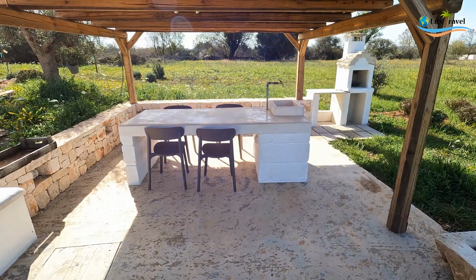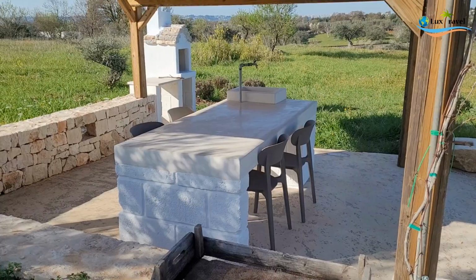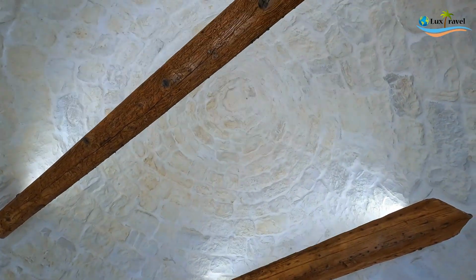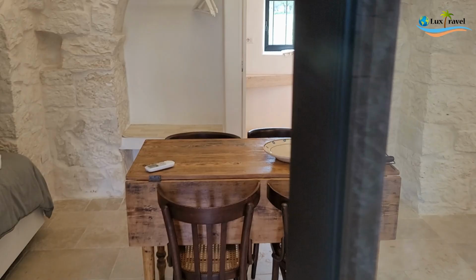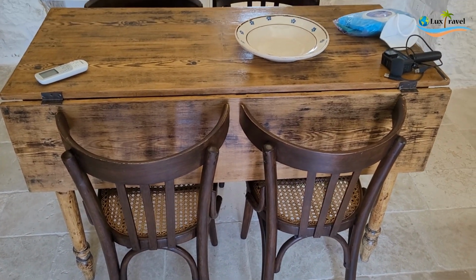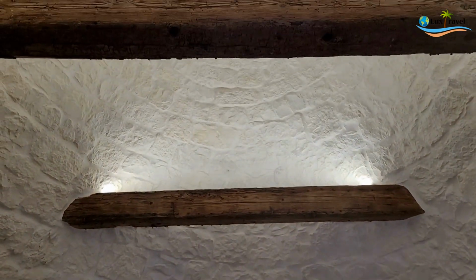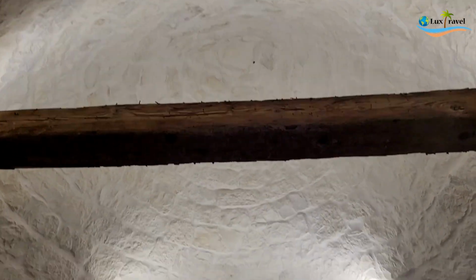There's an outdoor kitchen with a wood cooking area as well for your use while here. You can see the arch entering the Trullo. A lot of space coming in. Then you get to a dome area. Check out the beams, guys. Really love the beams in this area. First you get into a seated area with a small table. Then if you check out the dome, there is a domed roof.